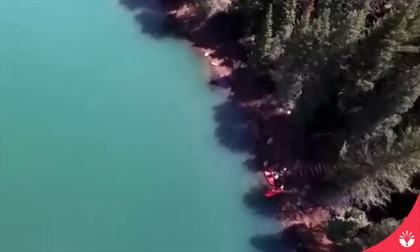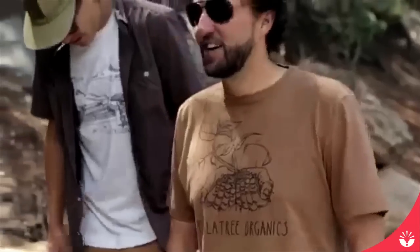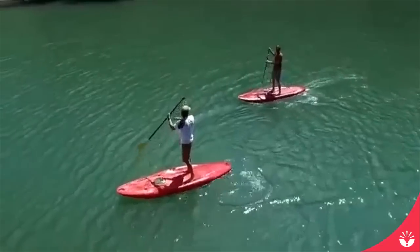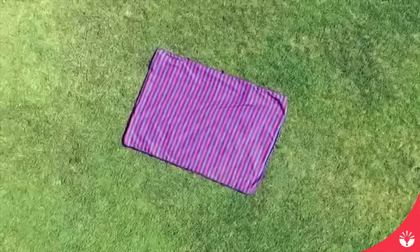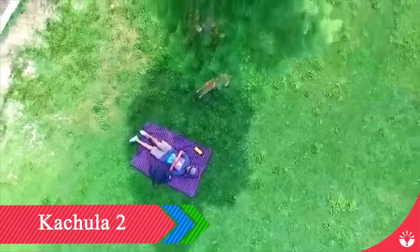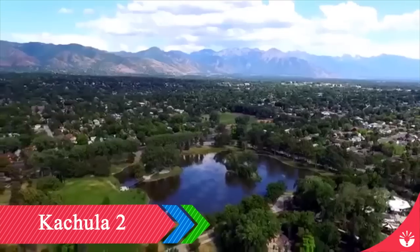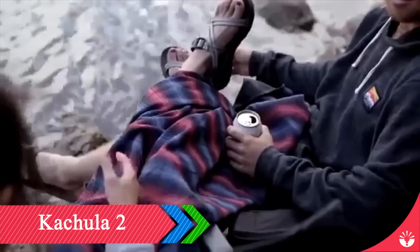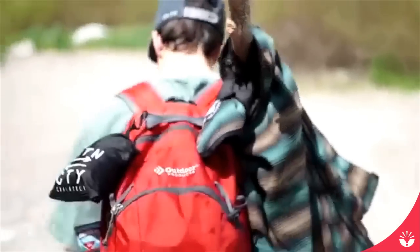It's our mission to bring you organic, sustainably sourced products and apparel. Introducing the Cachula Blanket V2. Just like version 1, the Cachula is versatile, lightweight, and makes the perfect addition to all your adventures, no matter where you go.